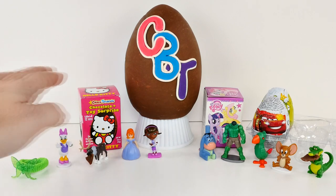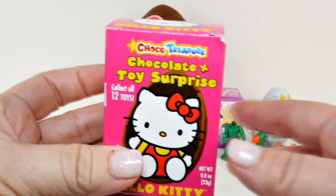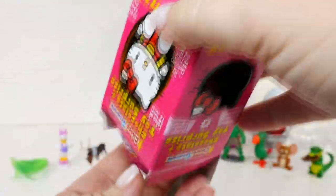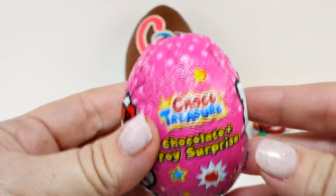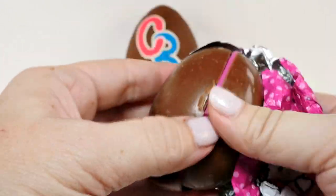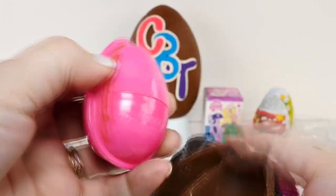Well, since you took Jake from over here, I guess I'm going to go for Hello Kitty. Now, this says chocolate toy surprise, but it's a chocolate egg in there for sure. Choco treasure. Now, look at this. Oh, I thought it was broken. It felt like it was broken. It's not. It was coming loose, but it's all right.